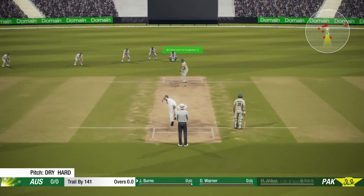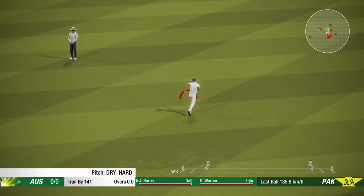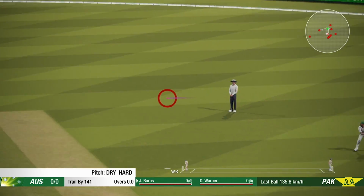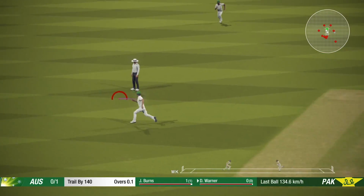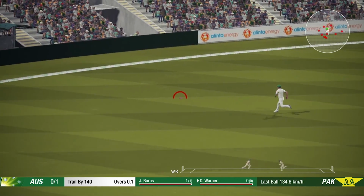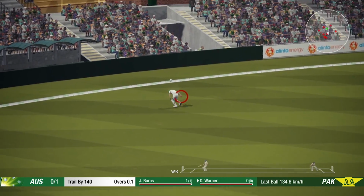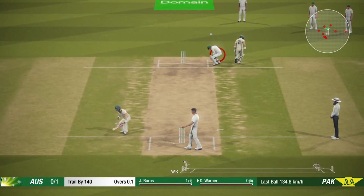Mohammad Abbas to Joe Burns. Yep. And they get away with a single to start things off, and just wonder if Australia will maybe play a little bit more positively. You saw Pakistan's openers, they started very well. They got 60 runs within the first 12 or 13 overs before the Aussie bowlers really got it right and were able to slow them down.